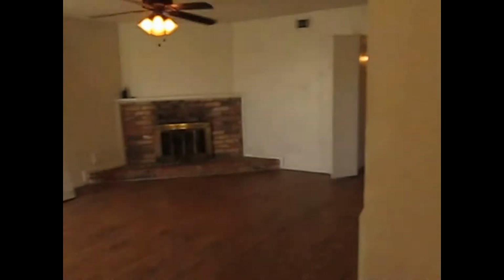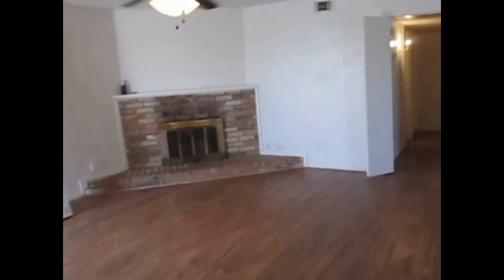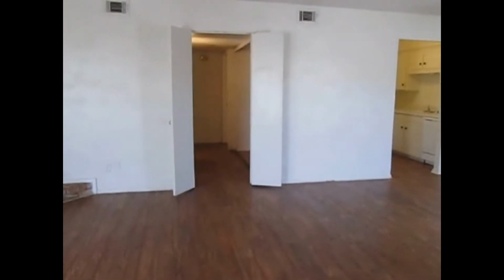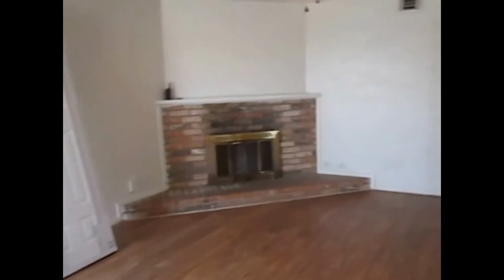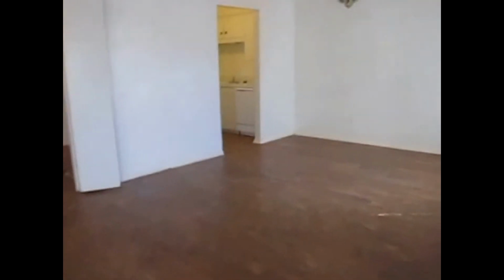When you walk into the property, you walk into the living area where you will find the wood burning fireplace. To my right, you're going to find the dining area as well as the kitchen, and that hallway at the end leads to the bedrooms, bathroom, and laundry area. Big open living area with a wood burning fireplace that connects to the dining area with a chandelier.